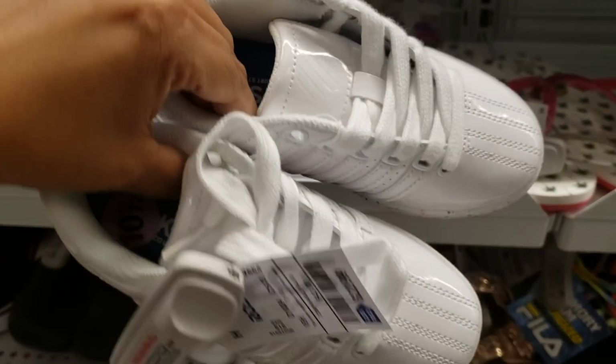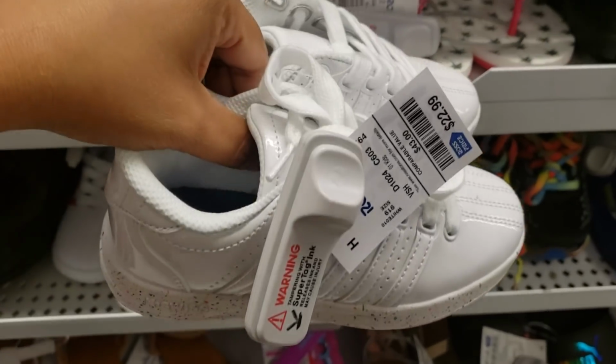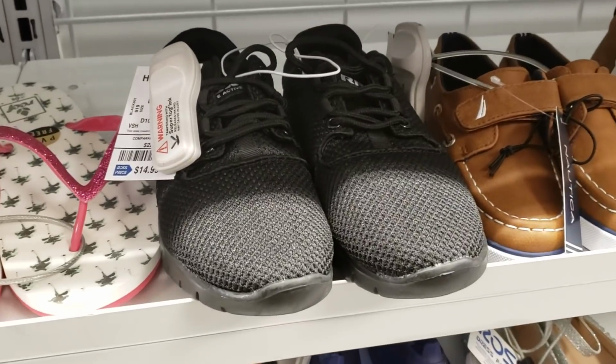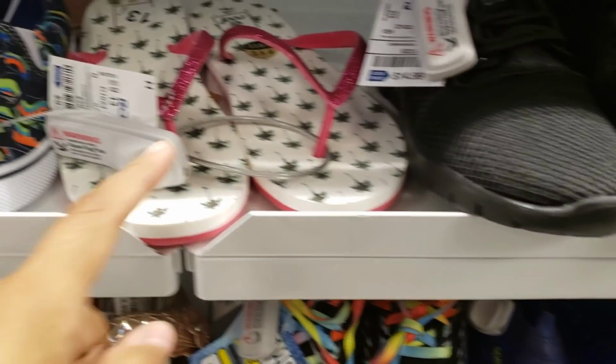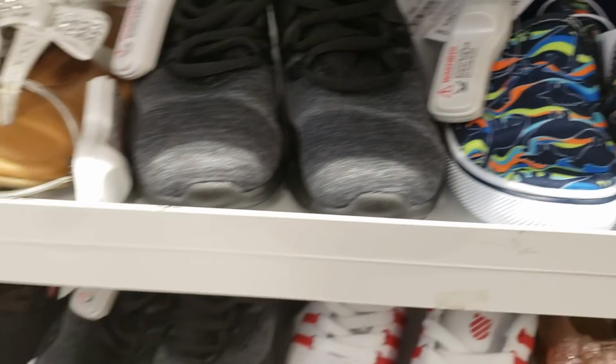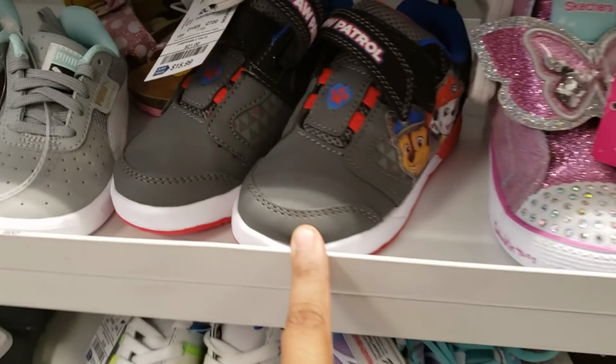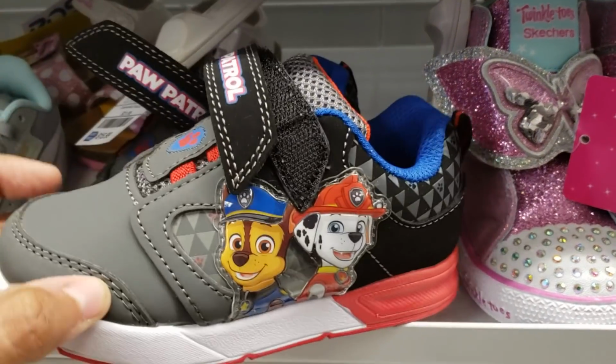Hey, look. For $23, we have K-Swiss. Look at the bottom. Like paint splattered. Speckle paint. More sandals for $10. We do have dinosaurs. Going to be $8. Little cute sandals with the bow. Those are $9. More Paw Patrol. Wow, $15.